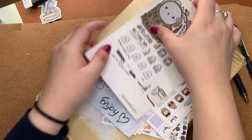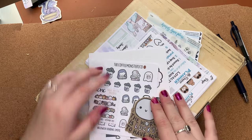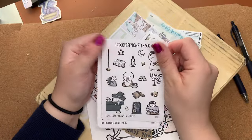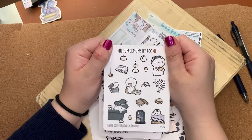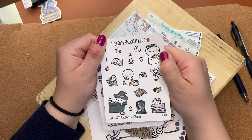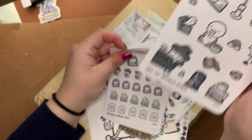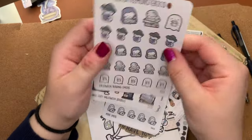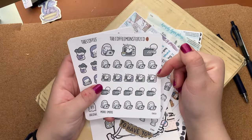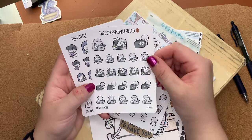And then I did make a small Coffee Monsters Co. order for Halloween. I just grabbed some seasonal stuff because I was in the mood. So I grabbed the Halloween doodles right here. And I mean, I love them all. I like the ghost popping out of the laptop and the books. And because I like the books, I got the Halloween reading emojis as well as movie emojis, because we watch a fair amount of movies.